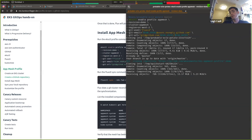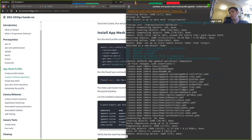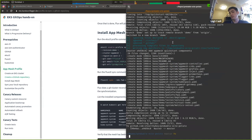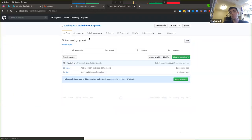So what's going to happen here is it's actually checking out a temporary copy of my Git repo, and then it's taking the repo template that we had, putting that into the repo, and then updating for me the contents of that repository. And so if you look now and you actually refresh this, here was our new repo, and here we can see that we have a base configuration directory as well as a management for Flux.